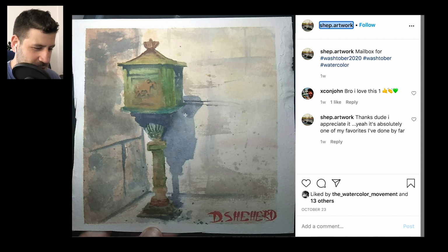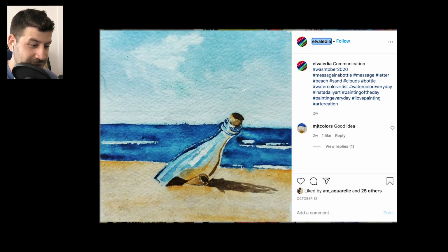So don't take it that way, whether you're that person or a different person. But I love how there is this nice balance of sharp and obvious details and then softer ones in the shadows. Not to mention the colors, like this subtle, cool bluish shadow is really nice. Love the splatters. This was obviously for the mailbox, the one that I did live on the channel. So if you joined in on that, that was a really fun one.